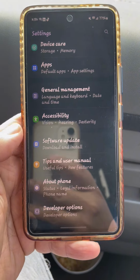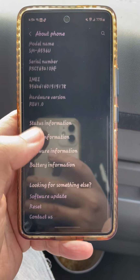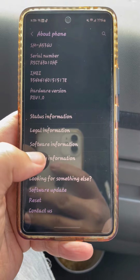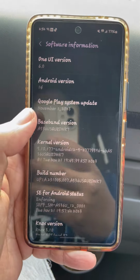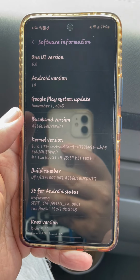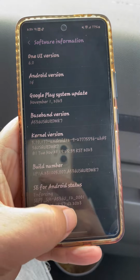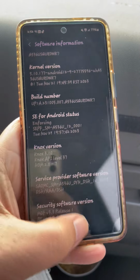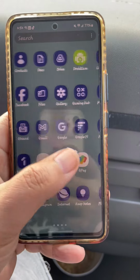Now, it is running Android 14, so it did get One UI 6.0, and I believe it started out at Android 12. So it got 2 software updates. That's pretty dang good, so right on to Samsung for that one. With that being said, of course, One UI has its quirks, kind of like Samsung's envisionment of what Android would be for them.